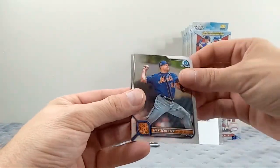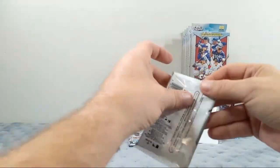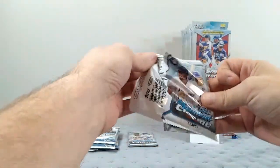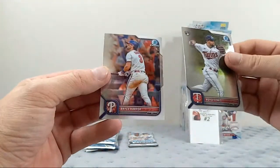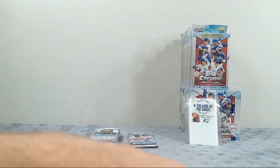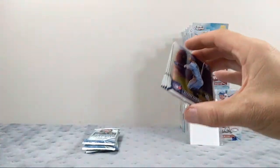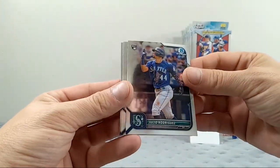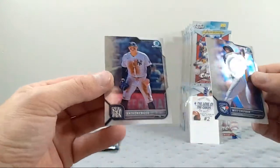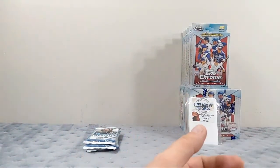Madrigal, Alvarez, Scherzer, Luis Gil, Brujan. Yeah, do something with these. We got Josh Lowe, Seau Suzuki, Hunter Green, Royce Lewis, Bryce Harper. And George Springer, Julio. There we go. Nice little Julio rookie. Castro, Chapman, Anthony Rizzo. At least we pulled the Julio rookie if we're going to pull anything.